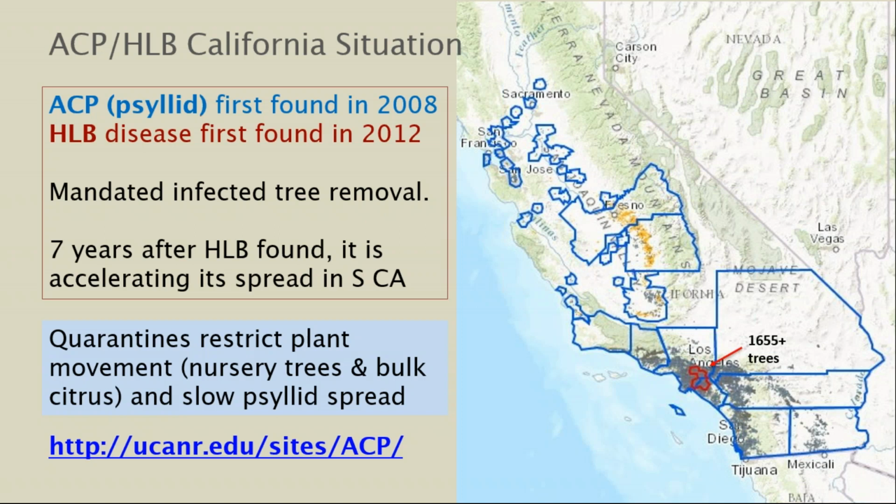I would argue you might want to advise your clients, if you're an arborist or a landscaper, about this. Because if you're planting citrus in California today as an ornamental plant in your yard, you're really committing yourself to managing this psyllid from now until they find a cure or resistant variety or something for the disease.